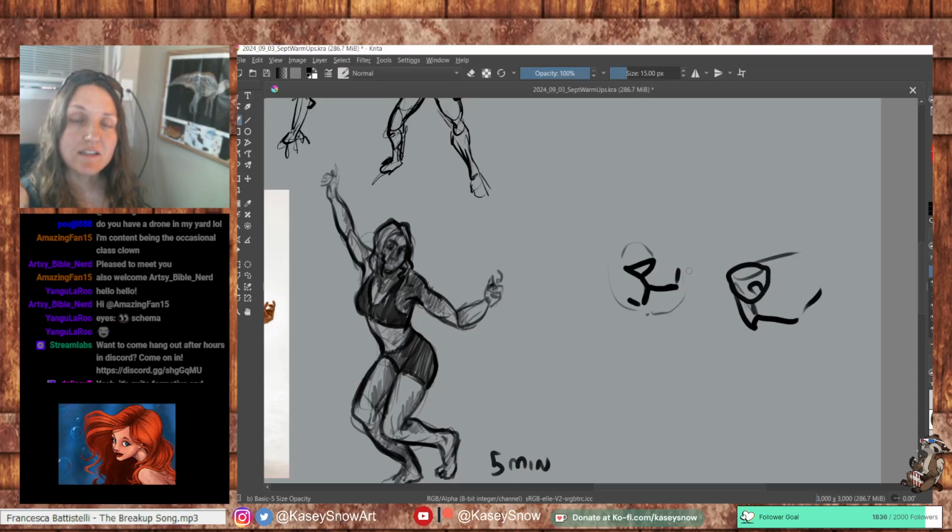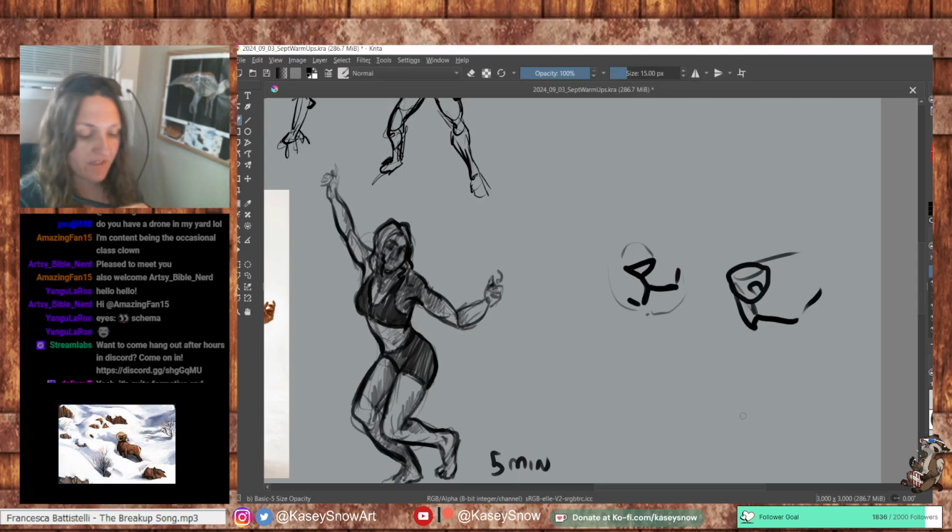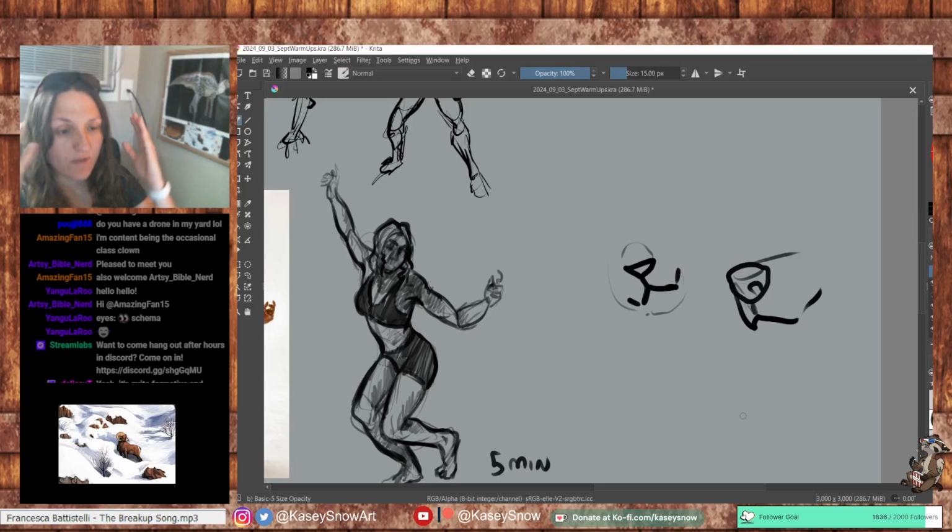I've even done it on accident while I'm drawing from a reference. You'll start to draw a rabbit and you're like, oh, I know what a rabbit looks like. You just naturally assume you know what the nose looks like. So you don't look at the nose, you don't study the reference, you're just drawing what you think you see.